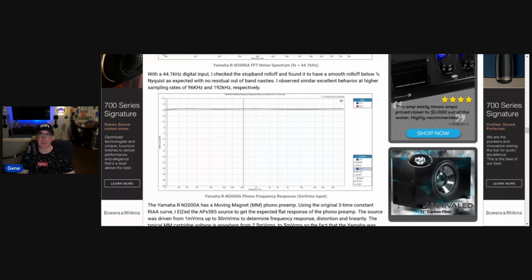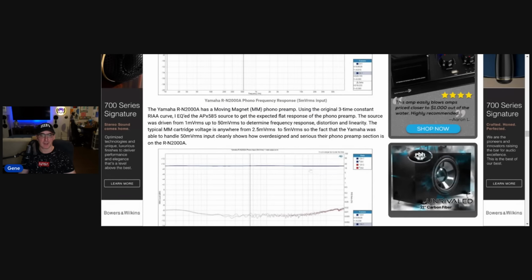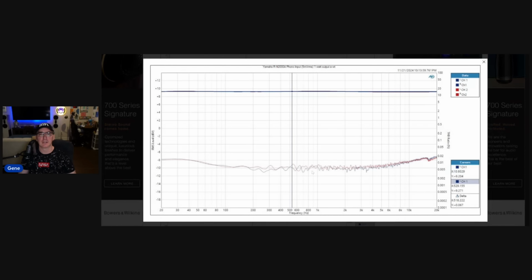This phono preamp allowed me to drive it up to 50 millivolts, which is way beyond what any moving magnet cartridge is going to give you. And it was clean, really clean. The response was clean. It was flat, again, out to the limit of my test gear. I ran a distortion on it here. This is with a 5 millivolt in, 1 watt output.